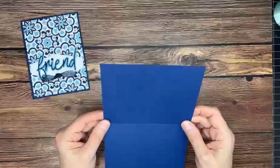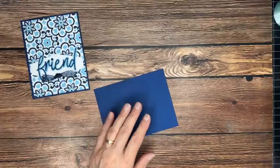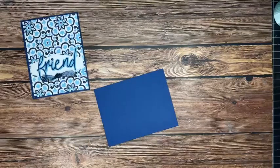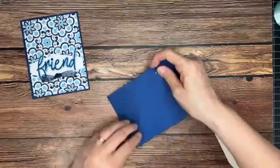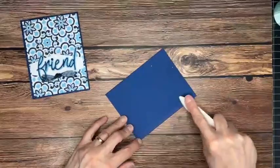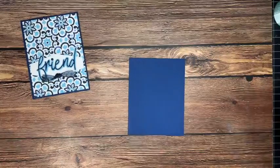We've got a Night of Navy card base, 8.5 by 5.5, scored at 4 1/4. And you know, I always recommend reinforcing that score line with your bone folder. It just makes your card lay down nice and flat.